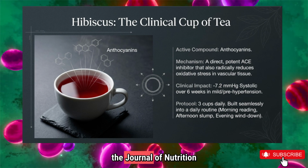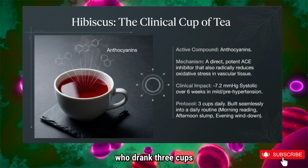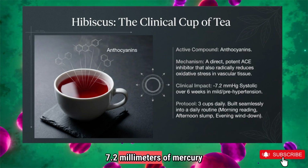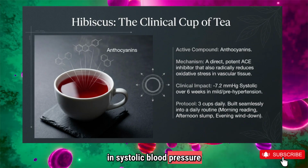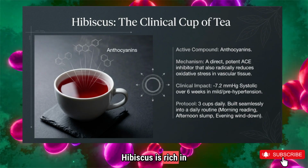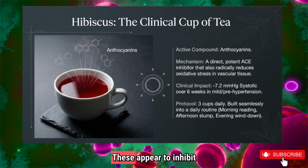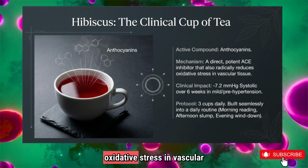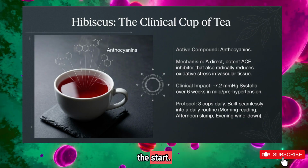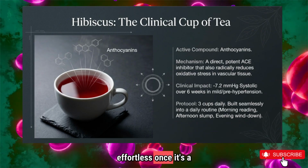A study published in the Journal of Nutrition found that adults with pre-hypertension or mild hypertension who drank 3 cups of hibiscus tea daily for 6 weeks experienced an average reduction of 7.2 millimeters of mercury in systolic blood pressure compared to a placebo group. That's not a small number from a cup of tea. Hibiscus is rich in anthocyanins, the same class of compounds that give blueberries and red cabbage their color. These appear to inhibit ACE activity and reduce oxidative stress in vascular tissue simultaneously. 2 of the 4 mechanisms we discussed at the start. From a beverage that costs cents per serving. 3 cups daily becomes effortless once it's a routine.